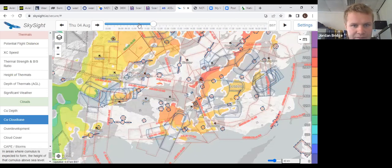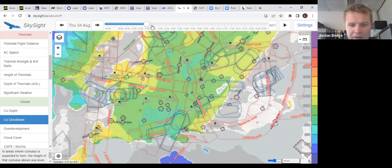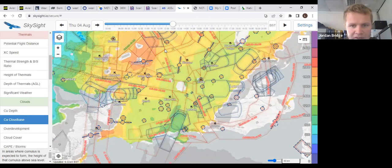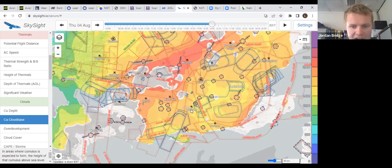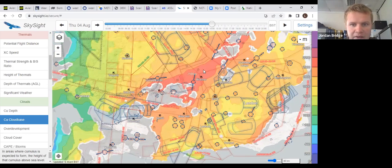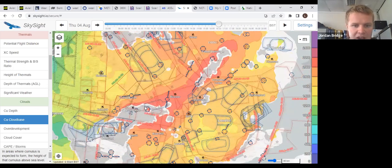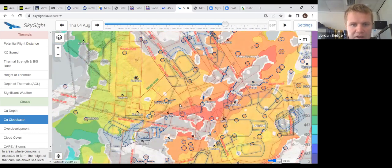Cloud base is starting off well at the moment, at around 2,000 feet or so, but by 11:30 we're looking at around 3,500 to 4,000 feet. Later this afternoon, still 4,000 feet, maybe even getting to 4,500, 5,000 feet later. At the very end of the day around us, it's peaking probably around 5,500. In other areas you can see here 6, maybe even 6,500 feet cloud base. It may even go a little bit more, with one eighth cu, shallow cu in certain areas, but certainly very good all along this area up here and into Wales. Again, reasonable conditions for most of the day, and reasonable cloud bases across most of the Midlands.